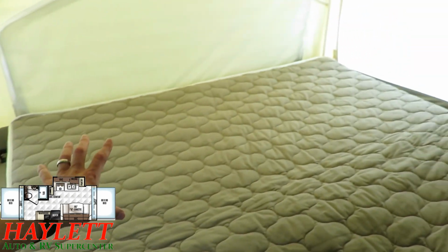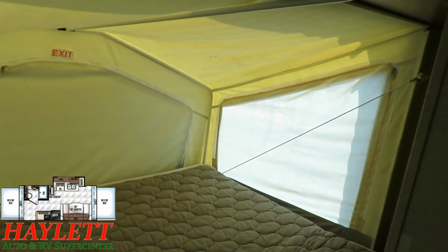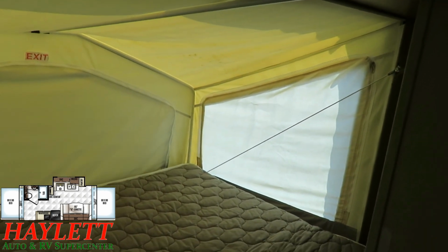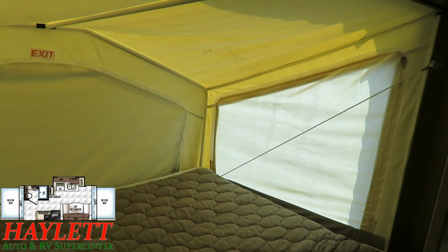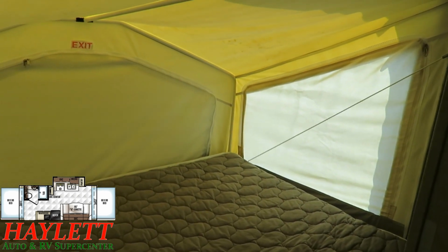Now, these beds are supported by those cables right there, so there's no poles or anything outside. And they are rated for about 1,050 pounds. So you are not going to overload those things. You're going to have to really go out of your way to screw those bed ends up.